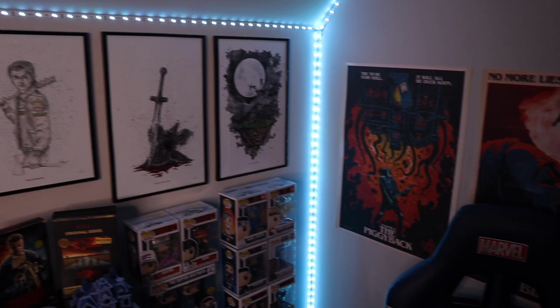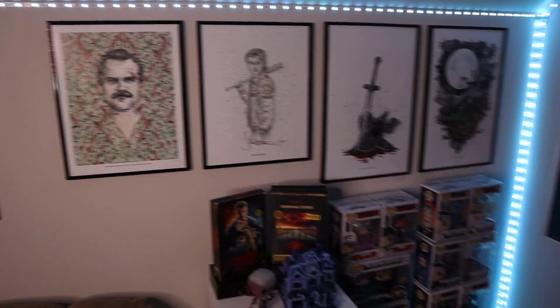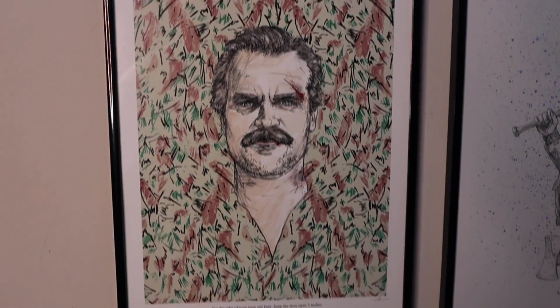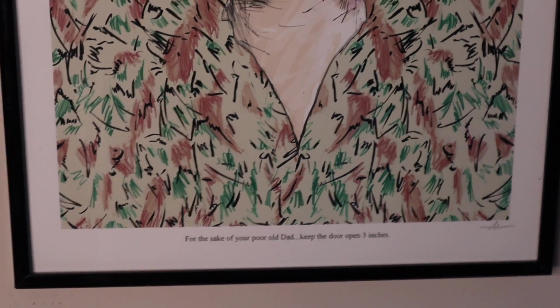But if I take a step back, I got some even cooler stuff to show you guys now. This is my new set for filming, starting at the top left. This is a Hopper print from Adam's Art Box. I follow him on Instagram. You guys can buy all these prints online. This is Hopper from season 3, and at the bottom it says, "For the sake of your poor old dad, keep the door open 3 inches."